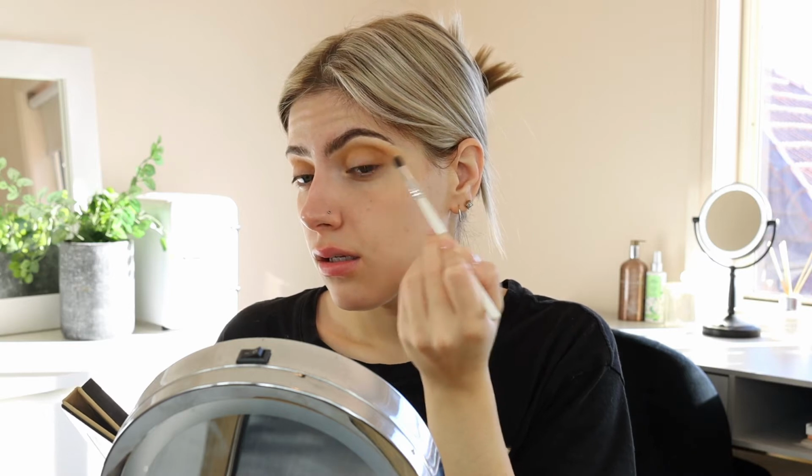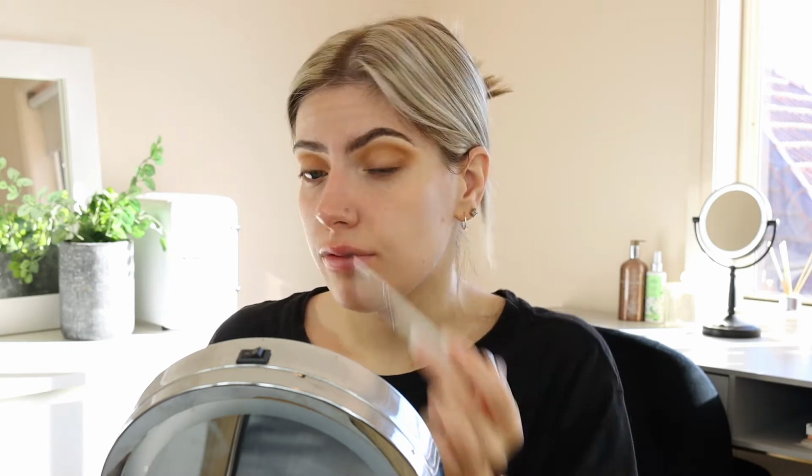Just using that little black brush before the JH40. I'm going to take such a little bit of it and just start going into my crease, bringing it in here. Love this look so much.